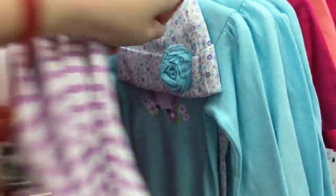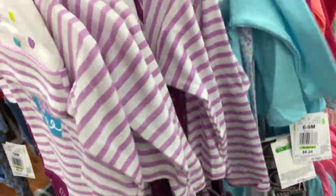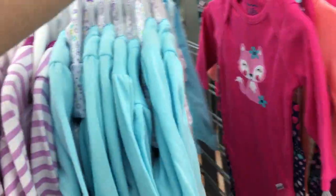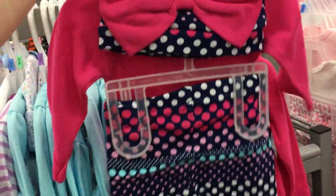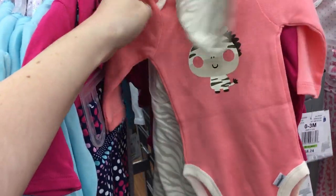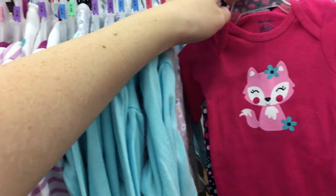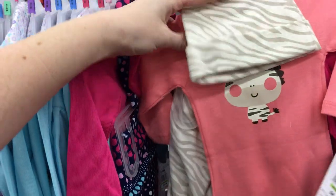Halloween stuff. I like this for boys. That's so cute. I'm gonna put this down. Ooh, I like this one. That's so cute. I feel like I had something that looked a little bit like this with my little tulip. This is really cute. I don't know which to choose. This one's really neat.